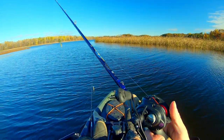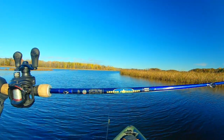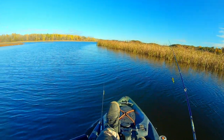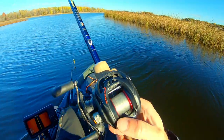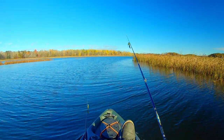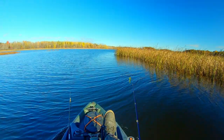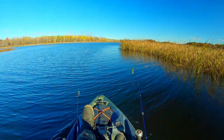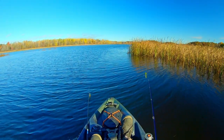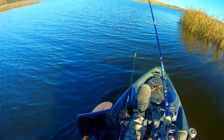So I'm out here fishing with an 8-1 Daiwa Fuego, and I got that on my 6-8 Legend Tournament St. Croix medium heavy rod. I've still got braid actually spooled up underneath this fluorocarbon, so it's not casting the greatest. I wanted a really long leader a couple weeks ago, so I'm not getting super bomb far casts, but if I do that I can't really feel anything anyway. So, let's see if we can find another one out here.